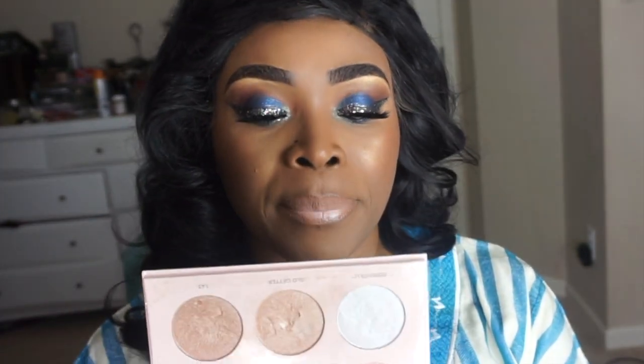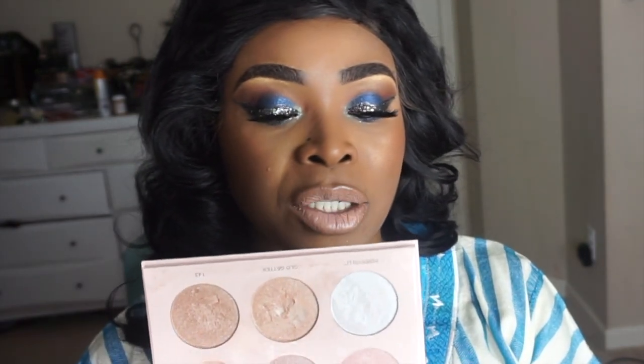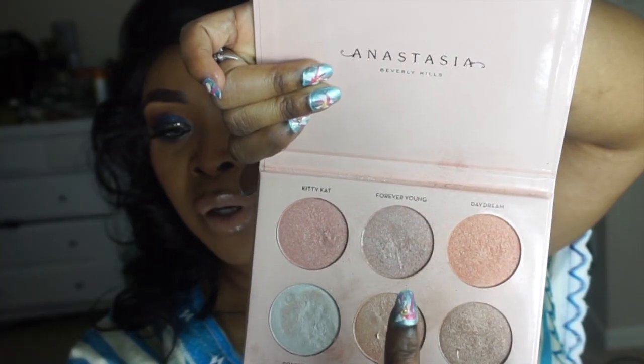For the inner tear duct, that shade, I used some of this Anastasia Beverly Hills and Nico Guerrero's highlight palette. I mixed the shades Forever Young, Kitty Cat, Gold Glitter. So these are the three that I mix in my inner tear duct area and just blended it below here.